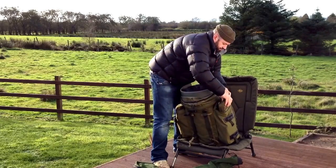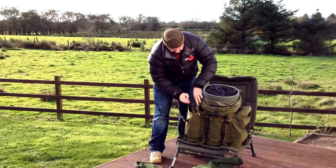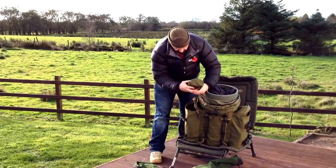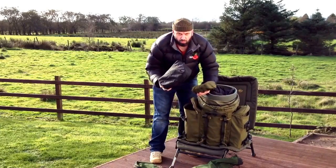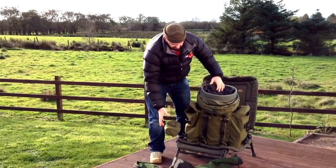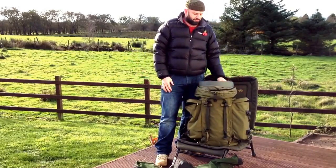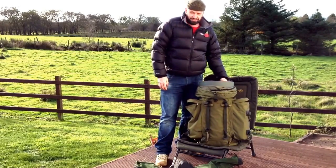Okay, in here, cook gear, food, other side, wash kit. So there you go. That's it. Simple, effective. It's my Berghaus.